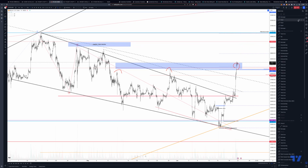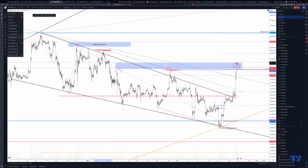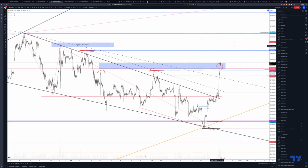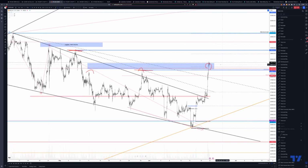from a descending wedge perspective. That is the first target. That is the second target, 29.83, and this level is our value area as well. So if it breaks above that, it's pretty strong. Then we've got this level here, and then we've got the previous high.